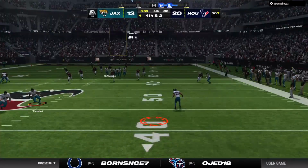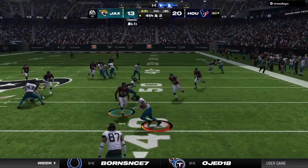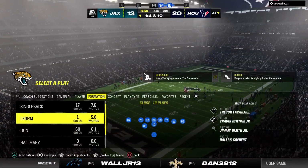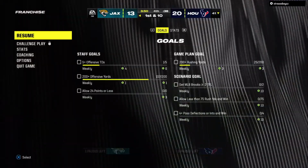And now a low liner. I think he mishit it. Not good at all. Punted just 24 yards there. And the Jaguars.